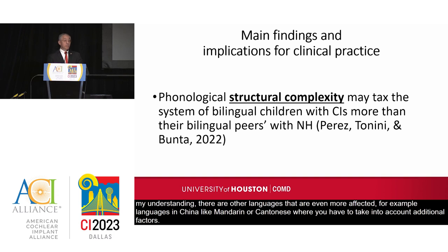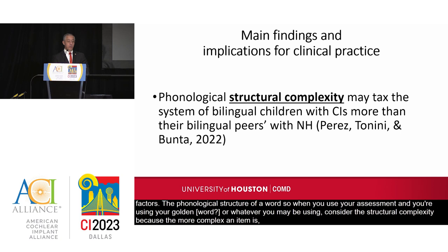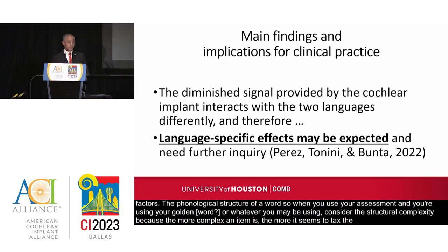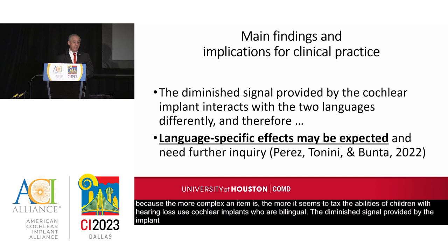Consider the phonological structure of a word. When you're using your assessment, your Goldman-Fristoe or whatever you may be using, consider the structural complexity, because the more complex an item is, the more it seems to tax the abilities of bilingual children with hearing loss who use cochlear implants. The diminished signal provided by the implant interacts with the two languages differently. Therefore, language-specific effects may be expected and definitely need further inquiry, which is something we're working on.